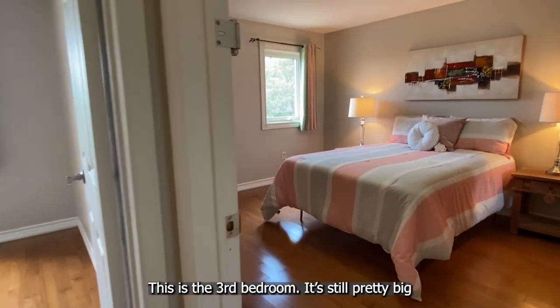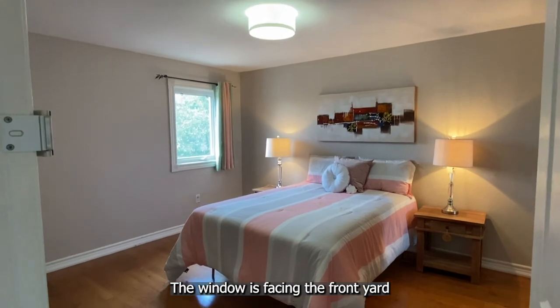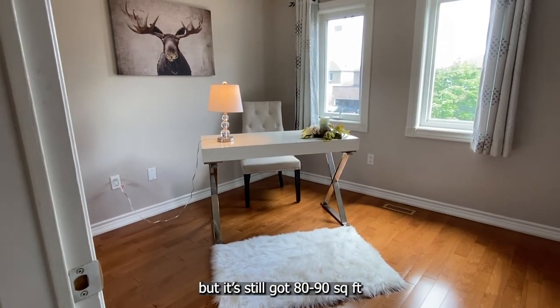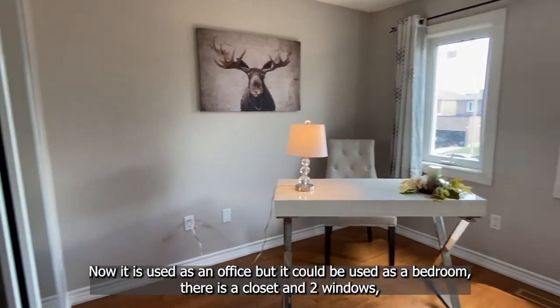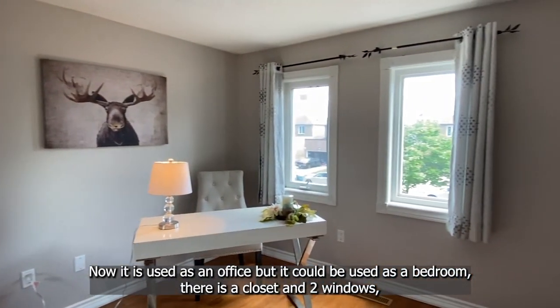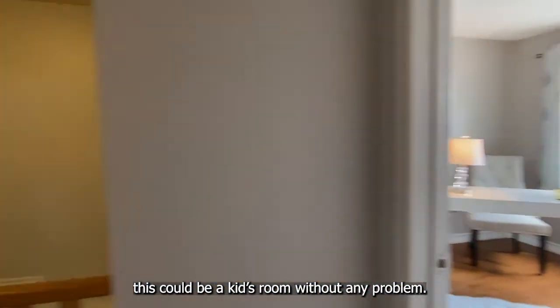This is the third bedroom. It's still pretty big. The window is facing the front yard. The last bedroom is the smallest one on the second floor, but it's still got 80 to 90 square feet. Now it is used as an office, but it could be used as a bedroom. There is a closet and 2 windows. This could be a kid's room without any problem.